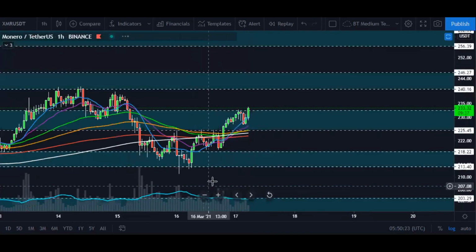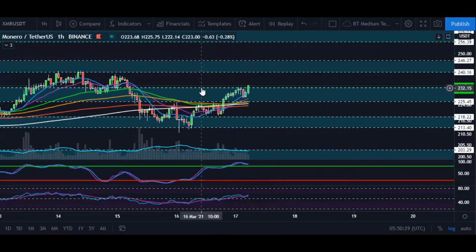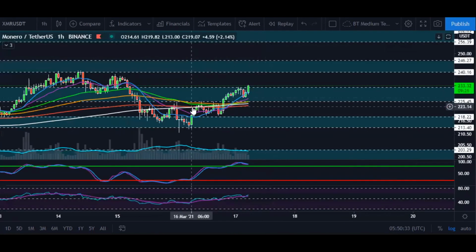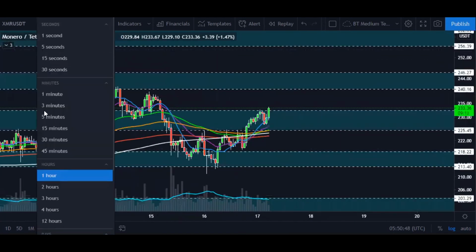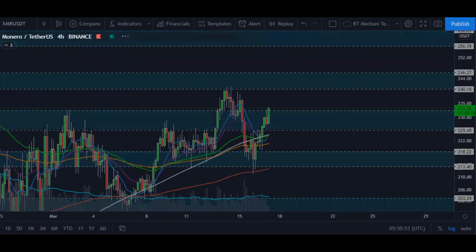Let's just see what the hourly is telling us. Hourly is telling us, hey, it's time to look to become a buyer in this market. Momentum looking like it could slow down a little bit. Perhaps we can make a move back up to 240. So there's not going to be a proper swing, but at the very least, a short-term bounce back up to 240 looks like it could be in the cards for Monero today. So well done. That looks good. Perhaps we can take some trades there today.